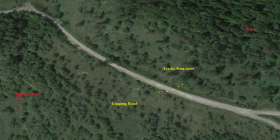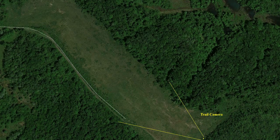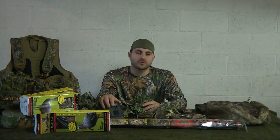If you can post up next to a really big field, sit on a hilltop or something like that, you can kind of glass the whole field and cover a wide area at once, similar to what I talked about with the trail camera. But it's a good way to cover a lot of ground.